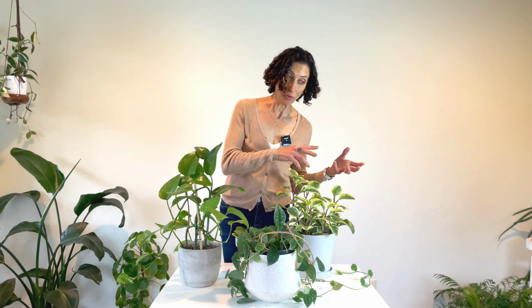There's one more really important fall plant task, and that is moving your indoor plants that you put outdoors back indoors. But that actually, I think, warrants a video on its own. So I'm going to shoot that video, and then that'll be the next one. So keep an eye out for that. But as far as fall plant tasks, here are 5 that I think you really should take on.